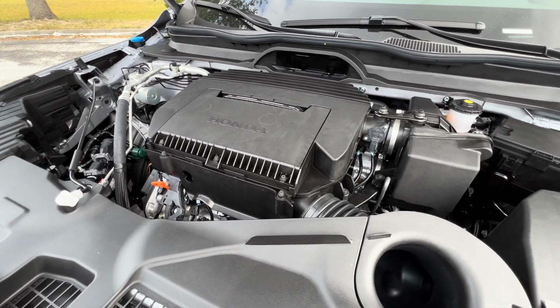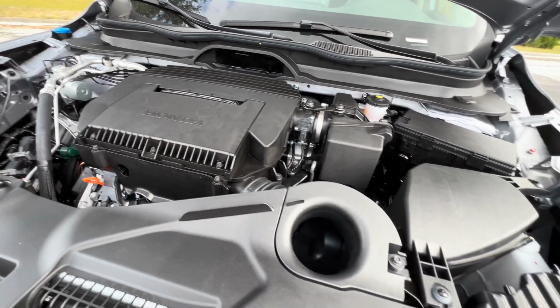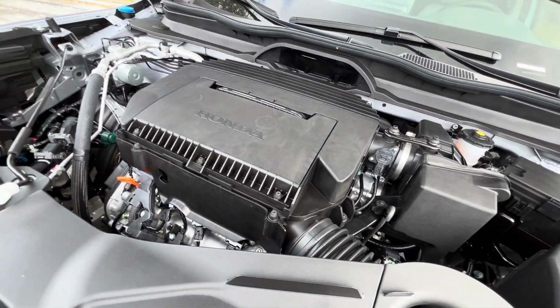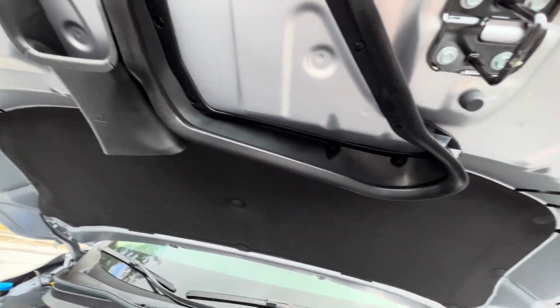If we didn't mention, this motor does have variable cylinder management. That's why it's able to achieve such good fuel economy. The air intake has a pretty interesting setup. I believe the air filter is actually underneath this engine box, with the actual air intake being completely filterless with a little bit of a cold air funnel right up top on the hood.